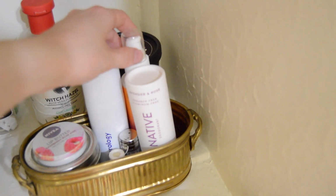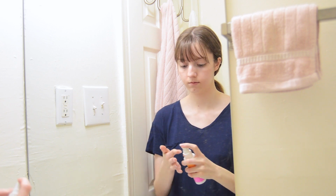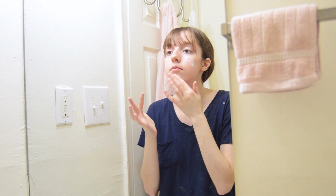So this is SPF 55, which is pretty high, and it has both UVA and UVB protection, which I like. And it has a little bit of that SPF scent, which I feel like might bother some people, but it just kind of reminds me of summer, honestly, so I don't mind that at all. And it has some really great ingredients.